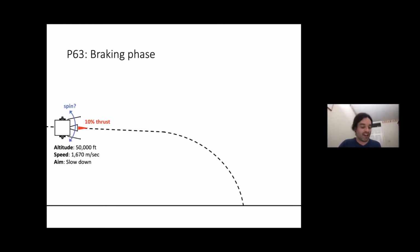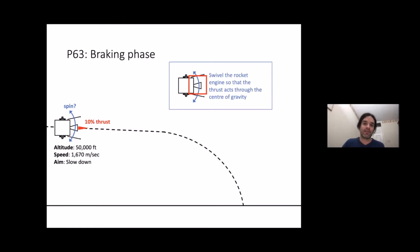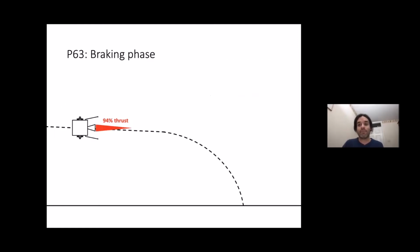The computer is measuring to see whether that thrust causes the spacecraft to spin around. And if the computer notices that a spin is occurring, it will swivel the rocket engine to make sure that the thrust is going perfectly through the center of gravity, and that will stop the spinning. And after about 30 seconds of gently firing the engine and measuring the spin and swiveling the engine to counteract any spin, the computer then ramps up the thrust to full thrust. And full thrust here is 94%. Well, that's a bit more like it.